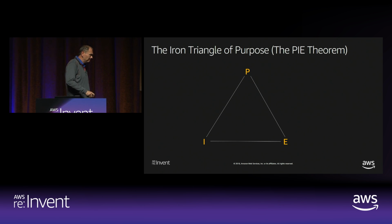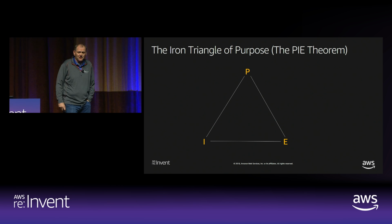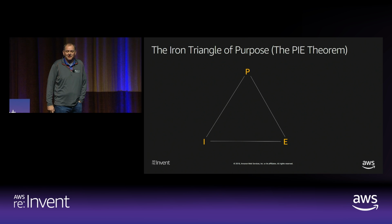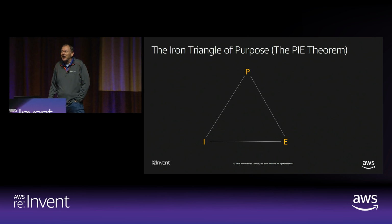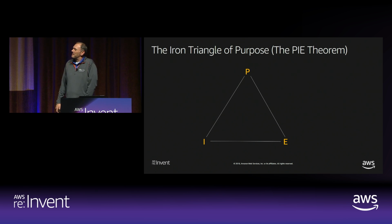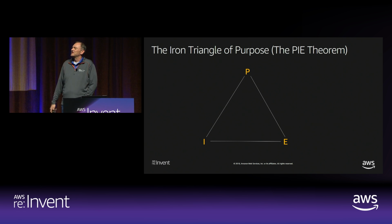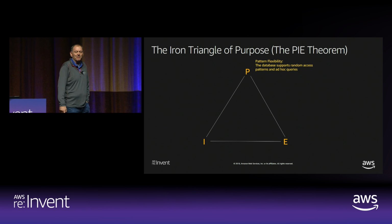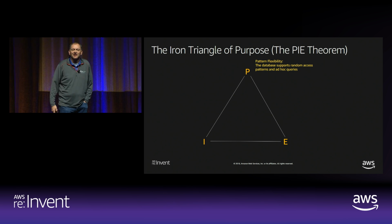So when we get down to it, there's a couple of dimensions to your workload. I like to call this the iron triangle of purpose, or the PIE theorem, because I like pie. It's tasty. But the bottom line is you have a couple of dimensions. The first dimension is pattern flexibility. This is the ad hoc queries. Do I understand my access patterns? Are they well understood or not? If they're not, then I need that pattern flexibility. That's one of the dimensions of the iron triangle of purpose.